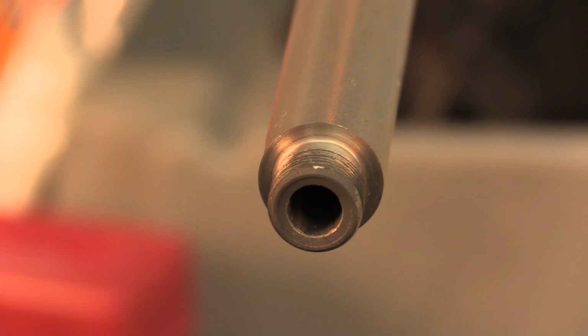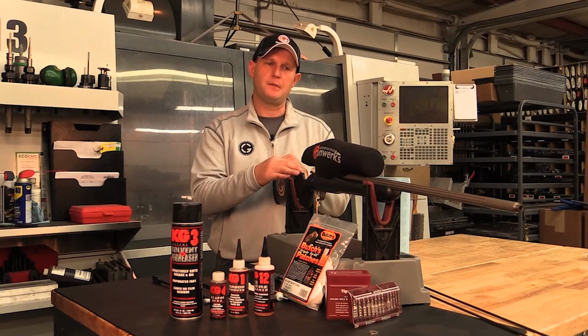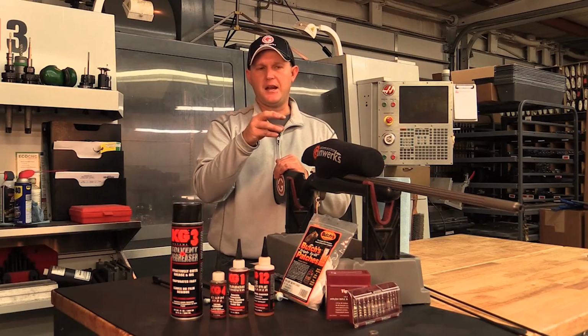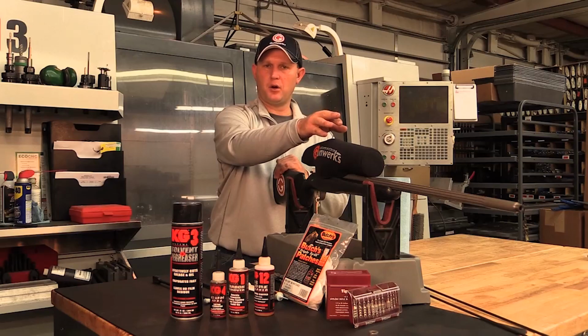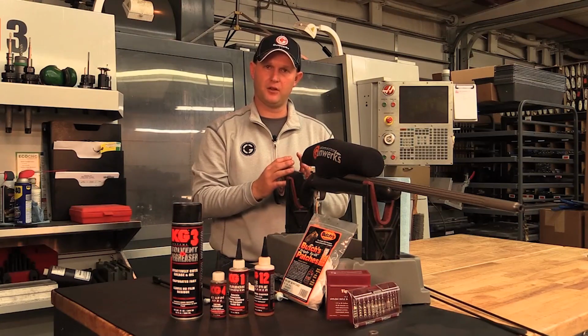All right, now that we can see the copper in the end, we're going to use that as our indicator to tell us when this rifle is clean. All rifle bores start out a little bigger and taper down to the muzzle. So 85 to 90% of your fouling is going to occur on the tightest part of your bore, which is the muzzle. So we're going to use that as our indicator to tell us when this rifle is clean.